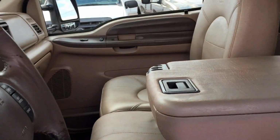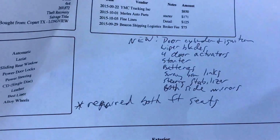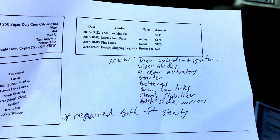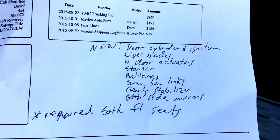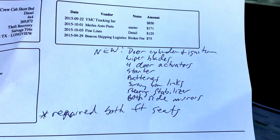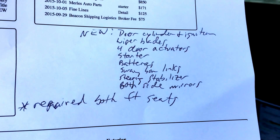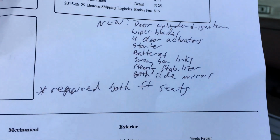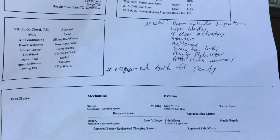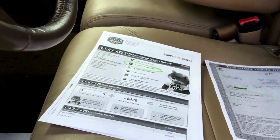Anyway, we do an inspection here. When it gets here, this is what the inspection looks like. And then I got my little cheat sheets here. Driver door lock cylinder and ignition, obviously theft damage, we repaired. Wiper blades. All four door lock actuators, that's bad luck, needed to be replaced. Starter, new starter. Batteries are new. Sway bar link, stabilizer, steering stabilizer strut, and both side mirrors. And then we repaired the sides of the seats. There were tears in the seats. And that's that, okay? Now what I'm going to do is show you the Carfax.